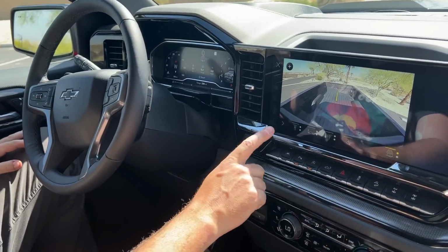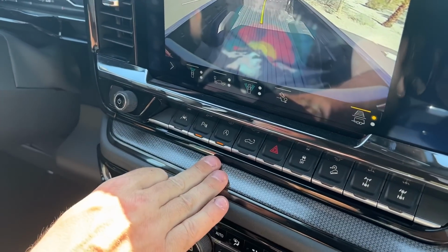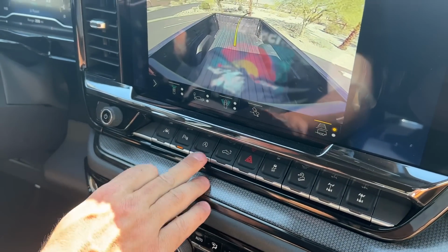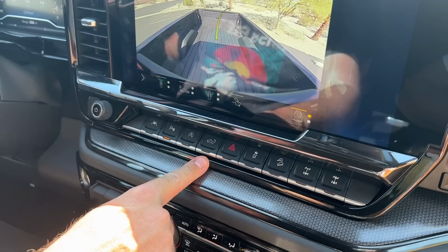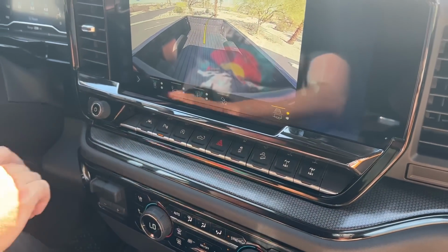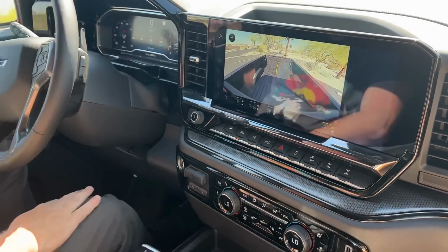You also have lane departure warning, of course, parking sensors, an automatic start-stop system that you can defeat every time it restarts, and a power tailgate. It has a multi-flex tailgate. I can show you that in a second.